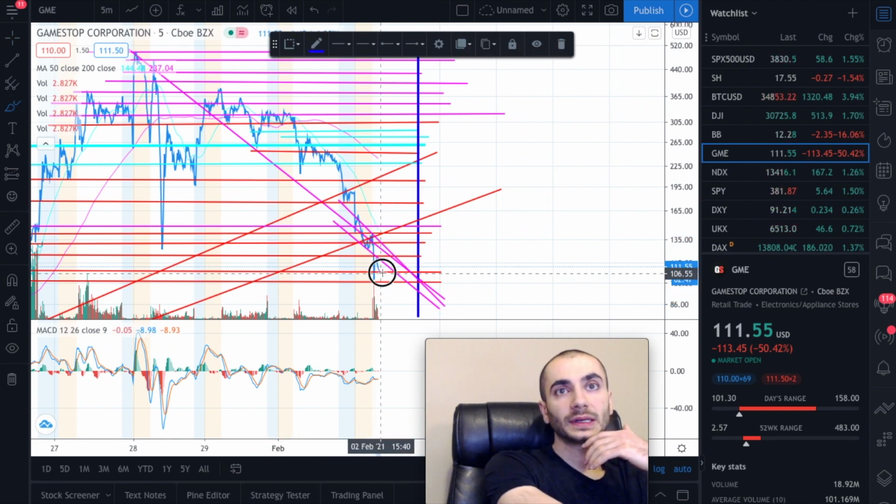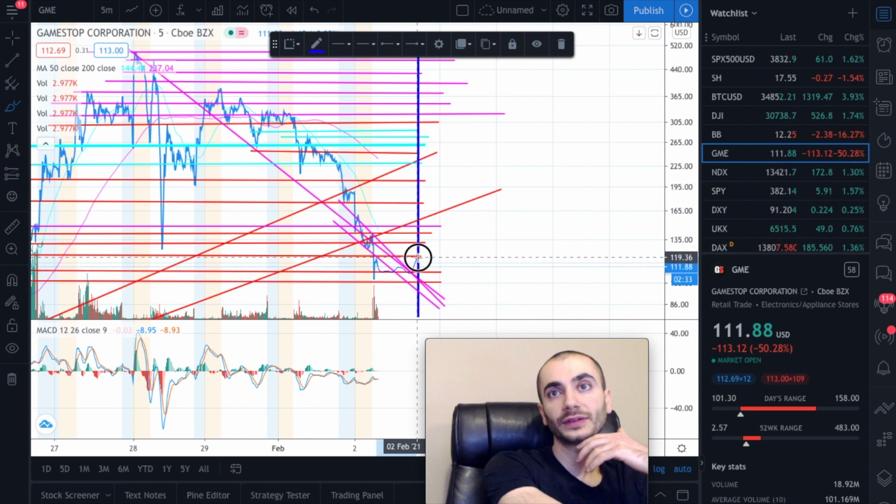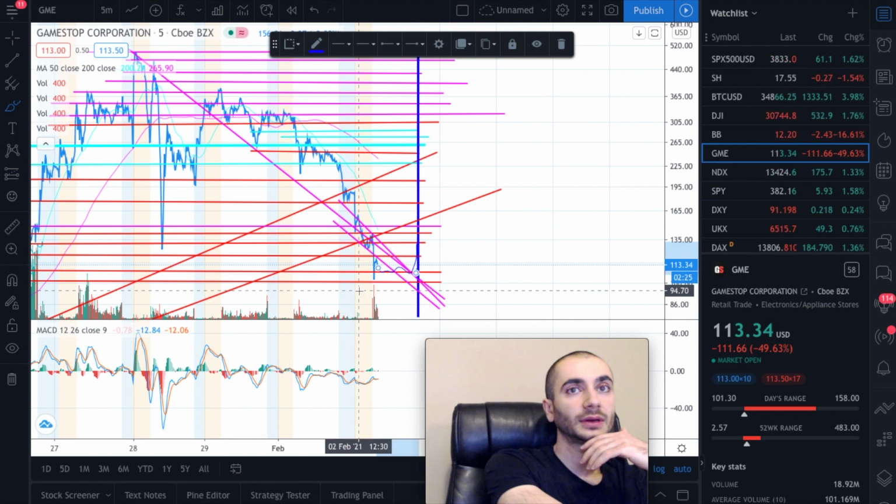So what potentially could happen is we could bounce off this support level at 107, try to consolidate, and then if you're optimistic, break off from this, but then you're just going to get shot down to 113, come back down, and then if you're looking for a breakout, hopefully you close off the day by $120. Best case scenario, 131, 133, but because of the Robinhood stuff, I don't think that's going to happen.